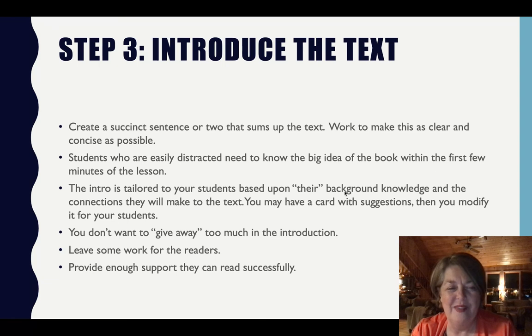You do. So then you want to keep in mind that there needs to be work for your students. You have to think, where will the work be for them? And you want to make sure you leave some work for the students. But you want to provide enough support that they can be successful. So you're constantly balancing that support that you want to give them and the work you want them to do.